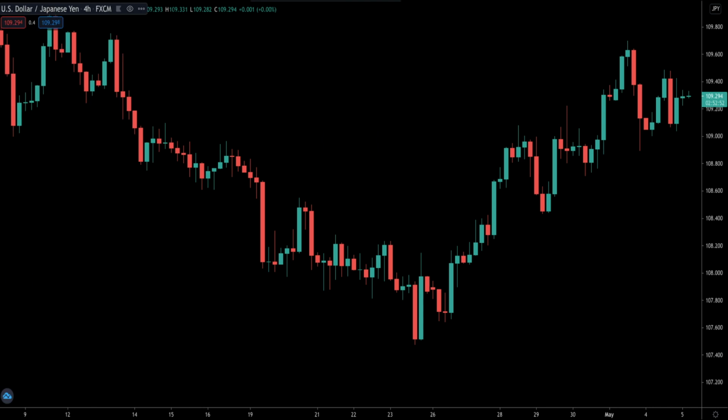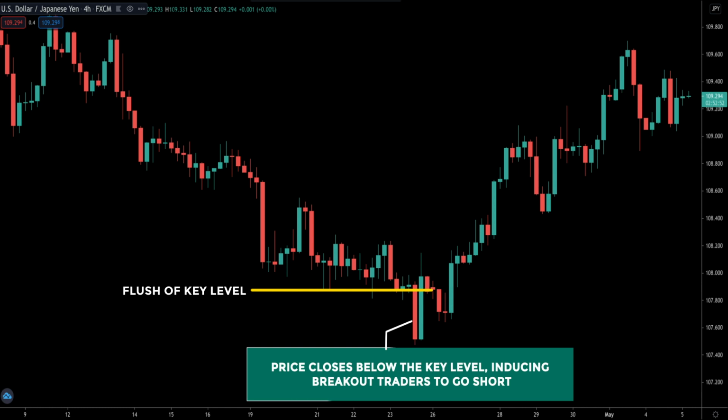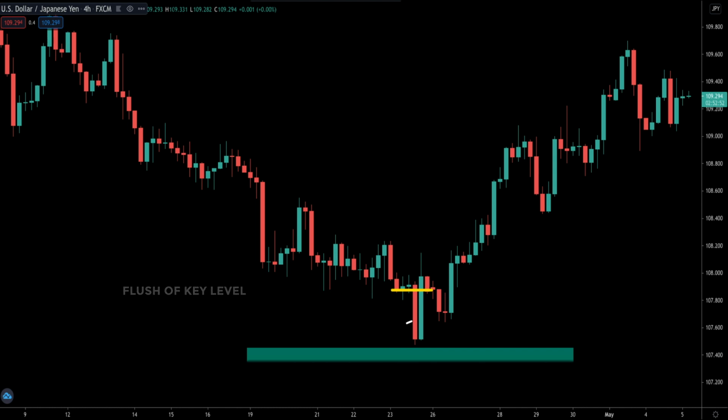Now moving on to the second criteria. You have to watch for what I call a flush of a key level. What this means is that price must close below an important level. In a sense, it's like a bear trap. Price must first close below an important level, and this induces breakout traders to go short.